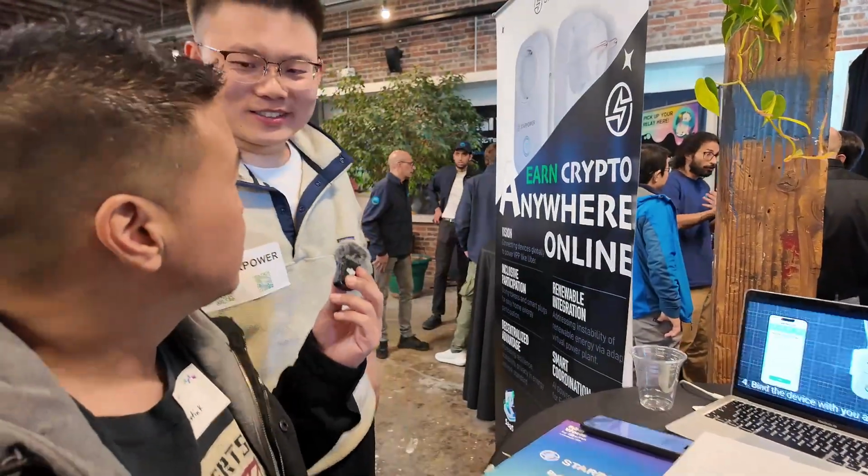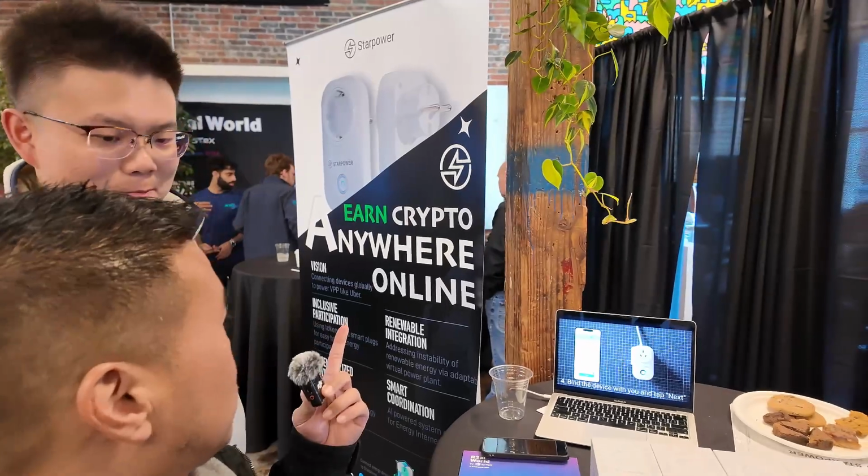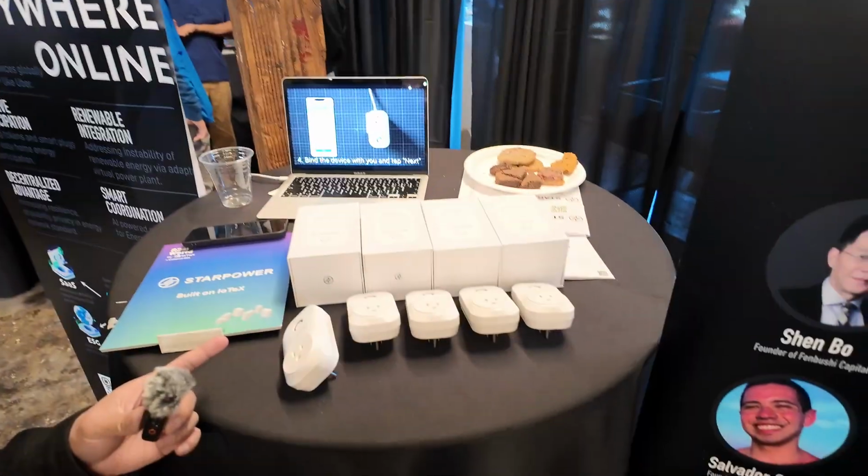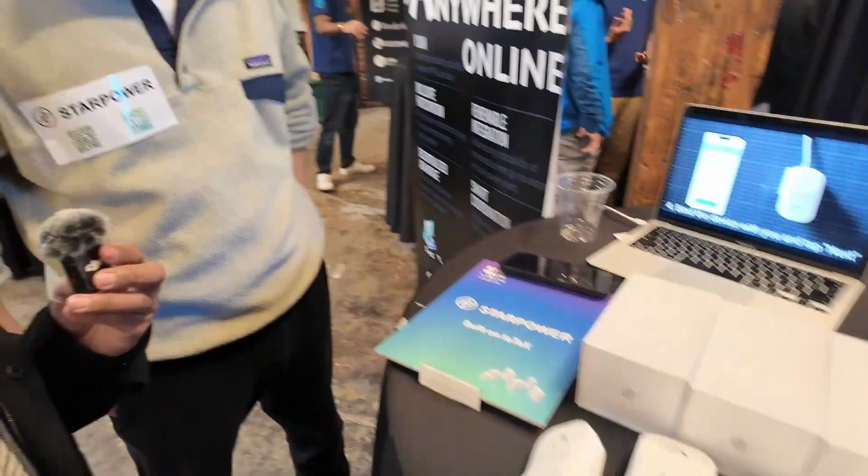Okay, so I'm here with Star Power. Yes, Star Power, and it says earn crypto anywhere online. It's using these devices here to help manage the large machines in your house, such as your HVAC or the machines that take more power. Yeah, right.